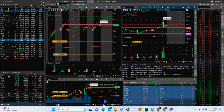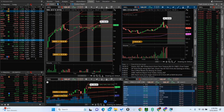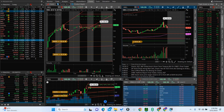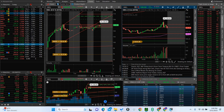Oh, just broke the 106. Let's see if they save it. Trying to close above the 106 area, hopefully. Seconds left in the market. Two seconds left. Alrighty, this thing closes at 105.99.